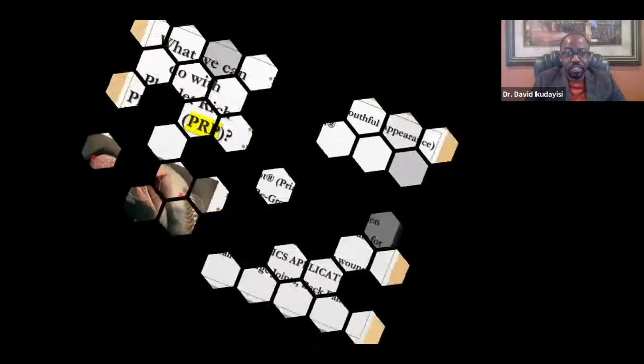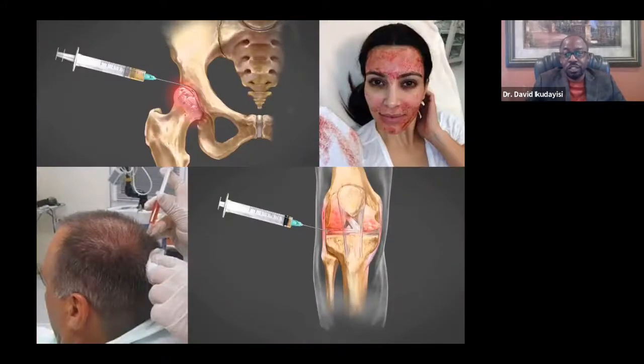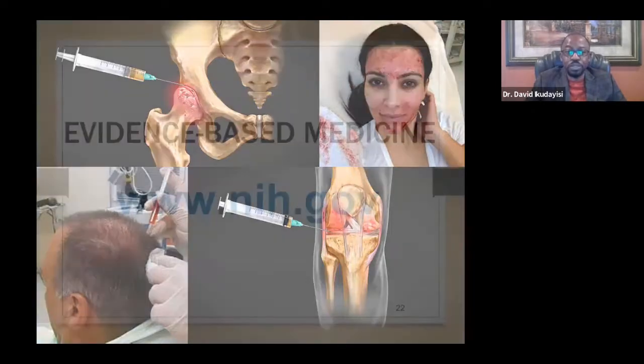You can use it for cosmetic reasons, like getting rid of wrinkles on the face, looking younger, and sexual function in women. It works very, very well, even better and faster in women than in men's erectile dysfunction. That is all short. Most women just need only one treatment session. Men may need more than one treatment session. It can be used for regrowing your hair, a wound that will not heal, or pain in joints. Like you can see on the right corner, there is Kim Kardashian when she had a vampire facial or PRP facial. You can see how it's injected into the scalp, into the joints.